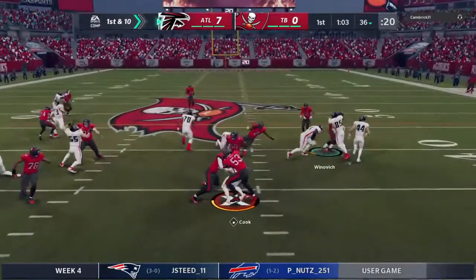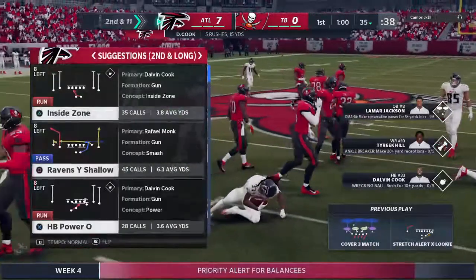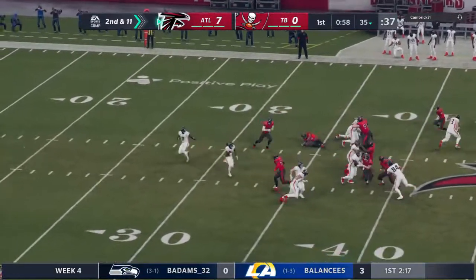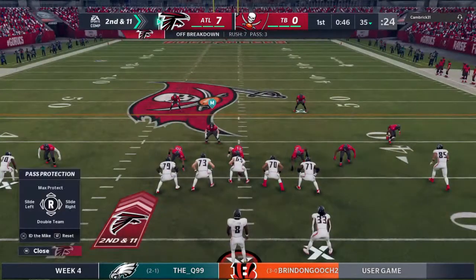They'll run on first down. It's Cook. And he is met quickly in the backfield. Down he goes, folded like a lawn chair. They'll lose a yard there, and it's 2nd and 11.